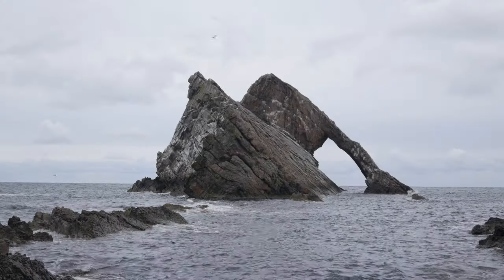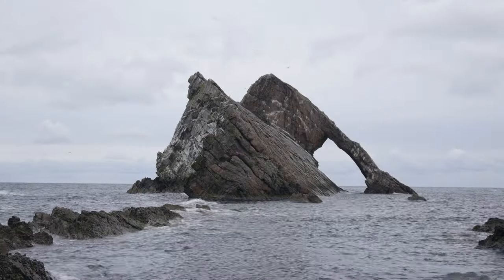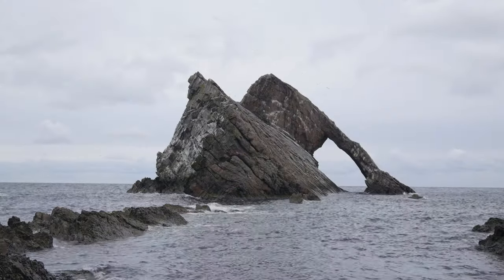So that's it for this one today. Showing you several compositions using the same feature, especially the Bow Fiddle Rock. I wanted to show that off especially because it is such a beautiful feature here on the Moray Coast. And if you haven't noticed, I've had my hair cut, which is brilliant. So I noticed in the last video my hair was all over the place and I looked like a madman. So I feel a lot better now that I've managed to get my hair cut.